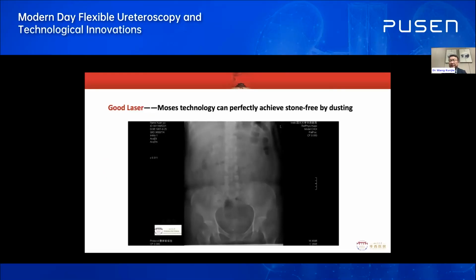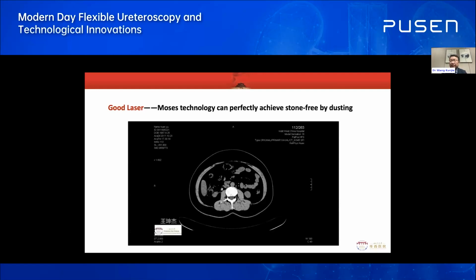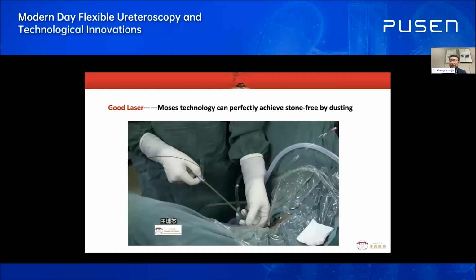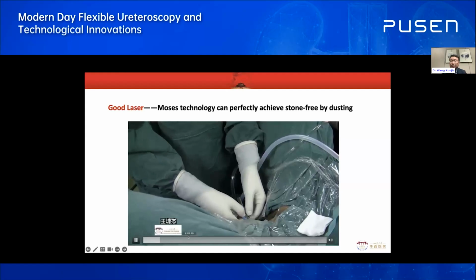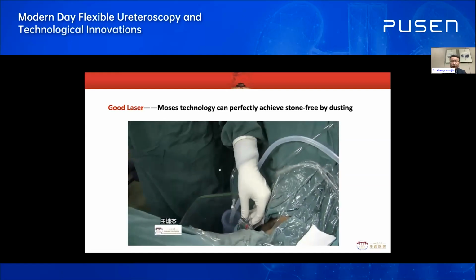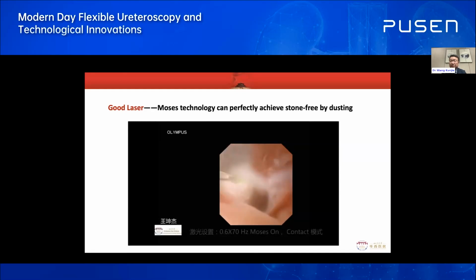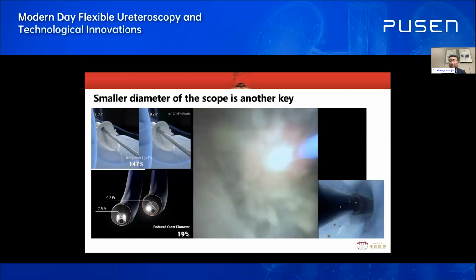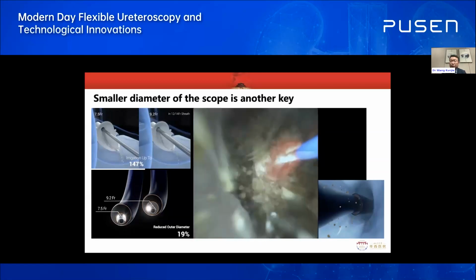Okay, next we can see if you use this small flexible ureteroscope, of course, we should have a much better laser which can help us break the stone into much smaller fragments, which can help us wash these fragments out with a high flow rate. Just like when we use the Moses laser, we can see with the suction sheath and a small scope, when you break the stone, almost all the fragments are going out with the flow field.